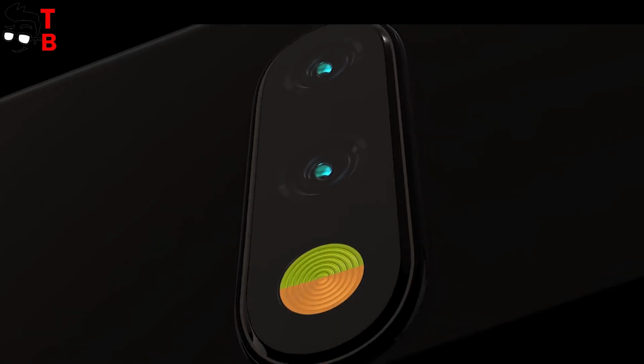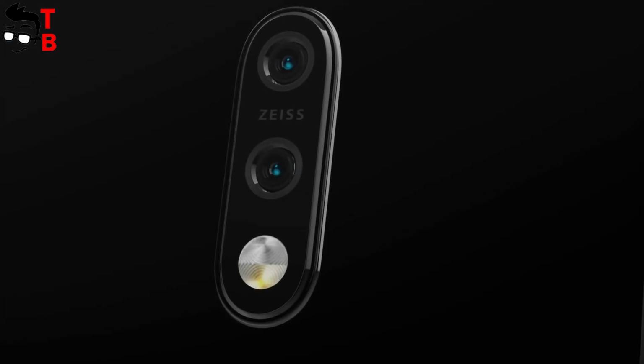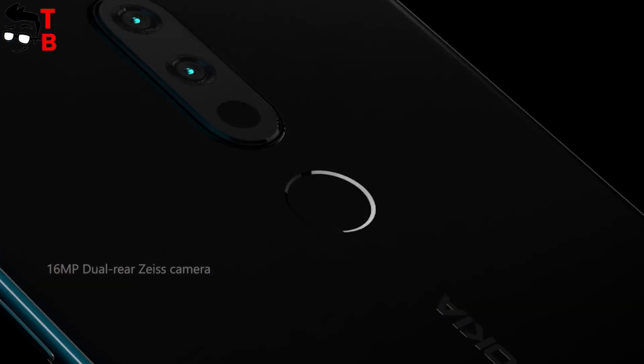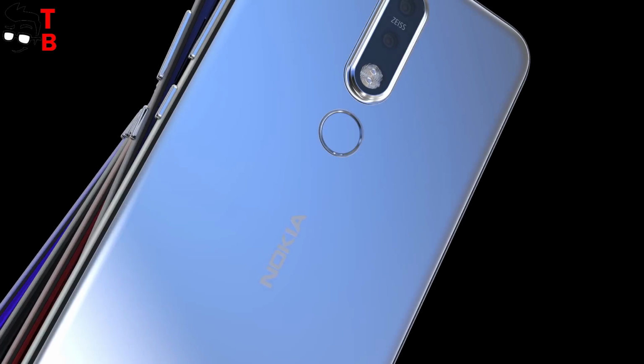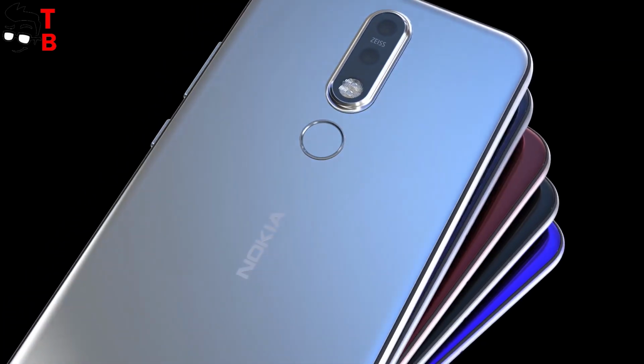As for the cameras, we know only about a 16 megapixel rear camera from Zeiss. There is no more information about cameras. By the way, Nokia 6.0 also had a 16 megapixel rear camera. Is it possible that the cameras will not change?